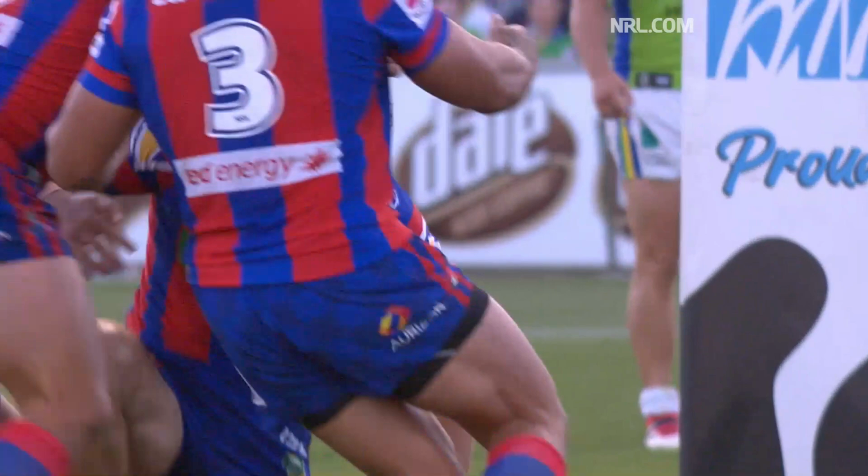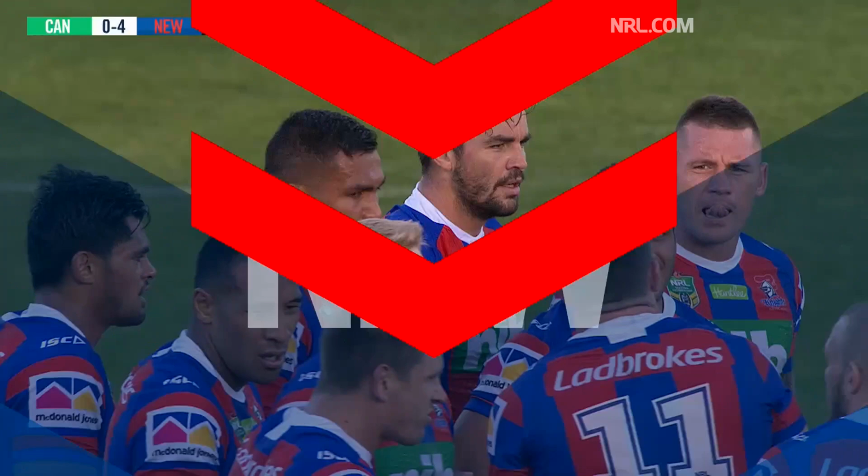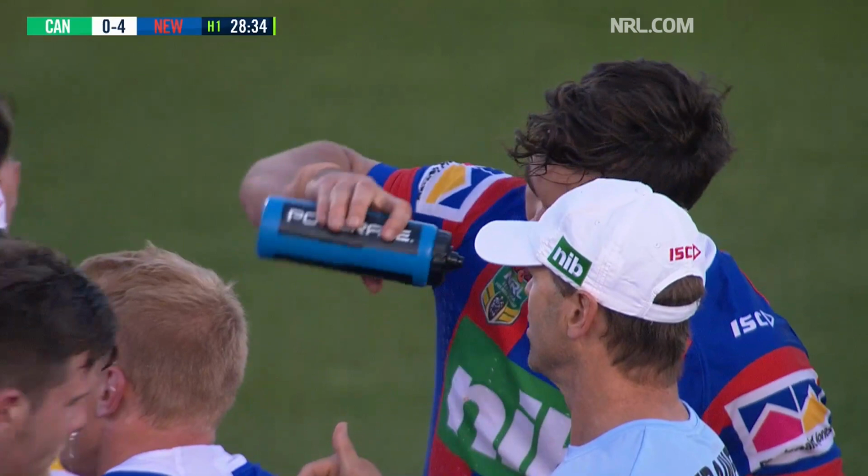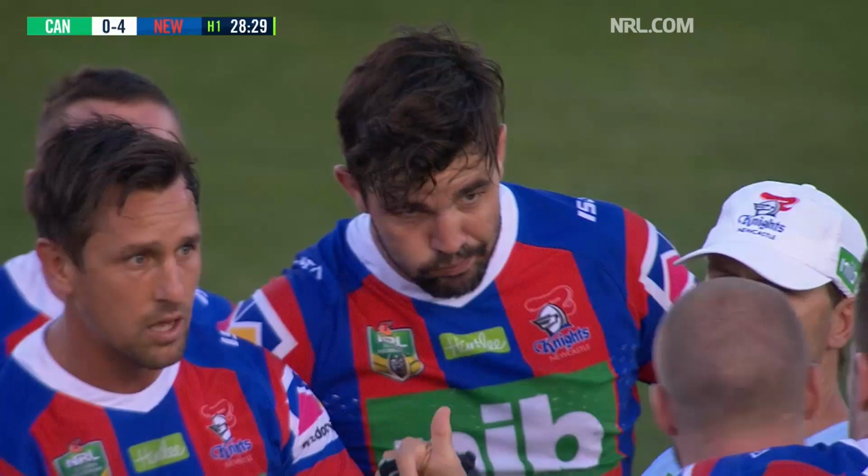Well, that's where he's most dangerous, Aiden Guerra, running holes on those edges. And it comes on the back of a penalty from Boyd. They had the Knights exactly where they needed them. Frustration, a silly penalty. As you mentioned, Matt, piggybacked them right down into attacking field position. And Mitchell Pearce, isn't he, started the 2018 season in tremendous fashion.